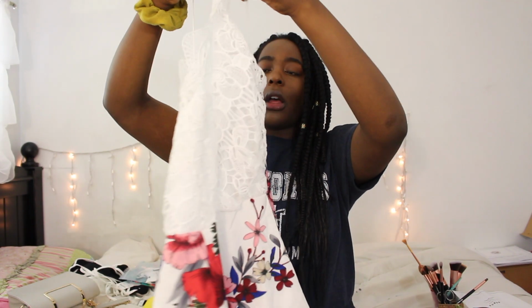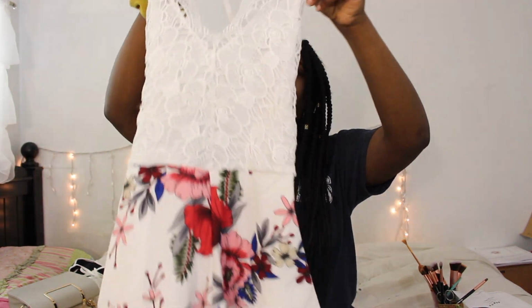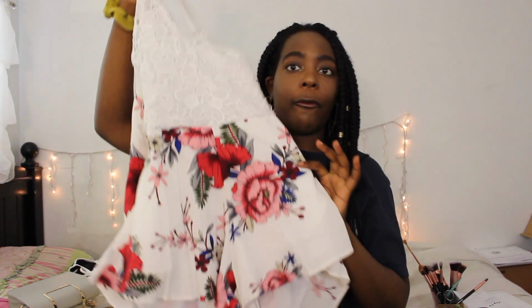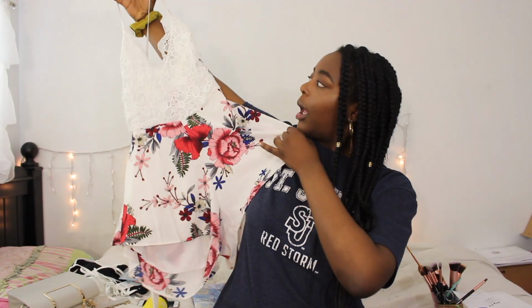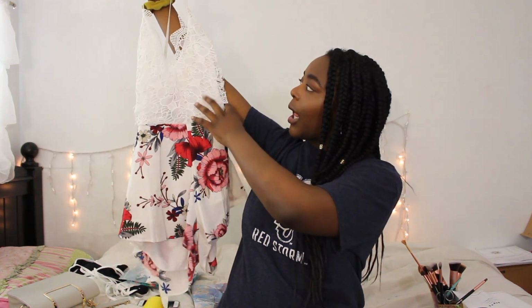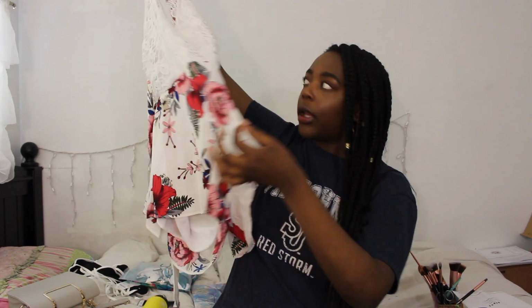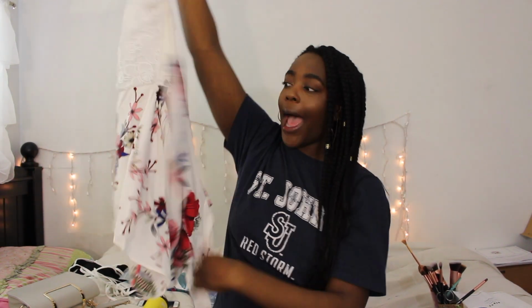I got this, it's so hard to show that. It's a romper, and I don't have rompers. This is my first ever romper, guys. It has a crochet lace top with a floral bottom, as you can see, and then there's ties in the back. It's really cute. I wore it to my friend's 18th birthday dinner. I think I got it from Romwe or Shein.